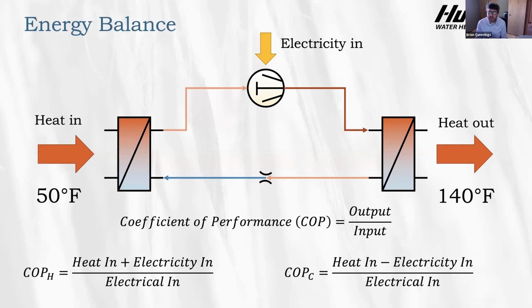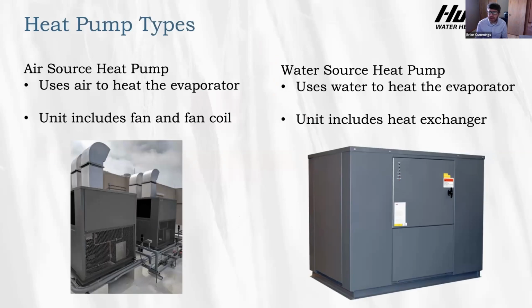That's an important thing to consider with these units. Where does this heat input energy come from? How am I going to heat this cycle? The answer is there are 2 different ways that we typically do it with heat pumps. We have what's called an air source heat pump, which uses air to heat the evaporator. So these are going to sit outside.